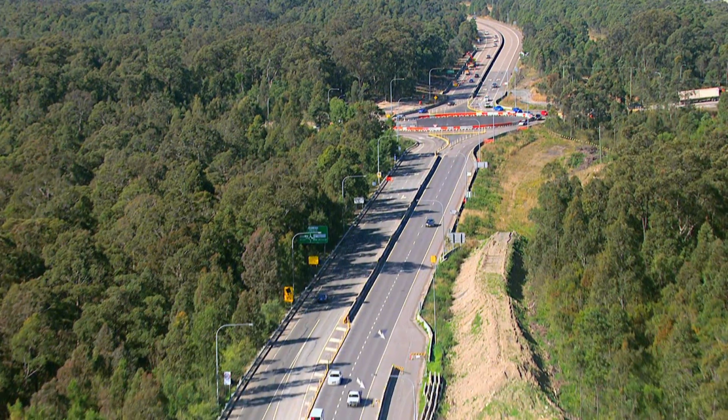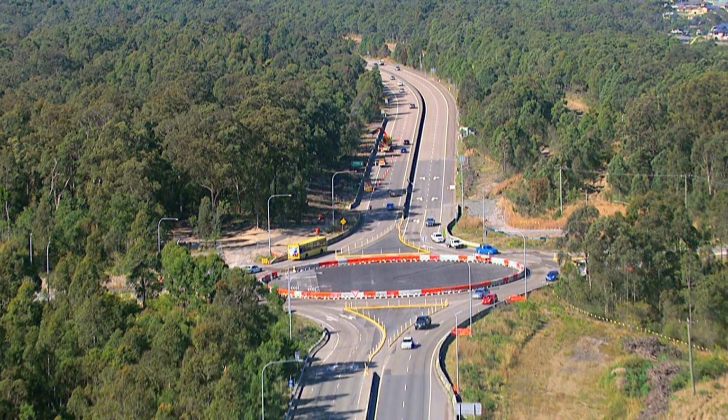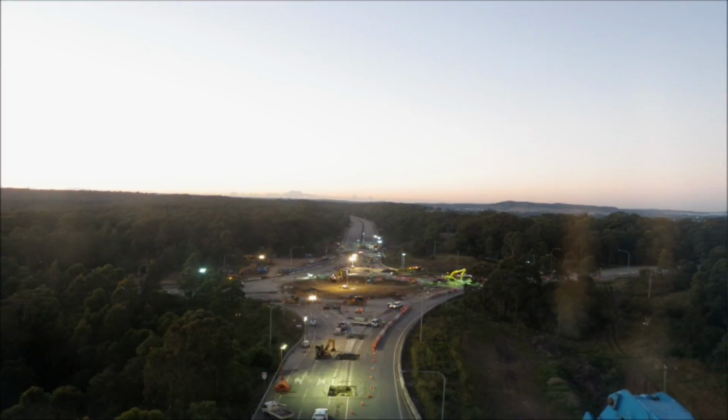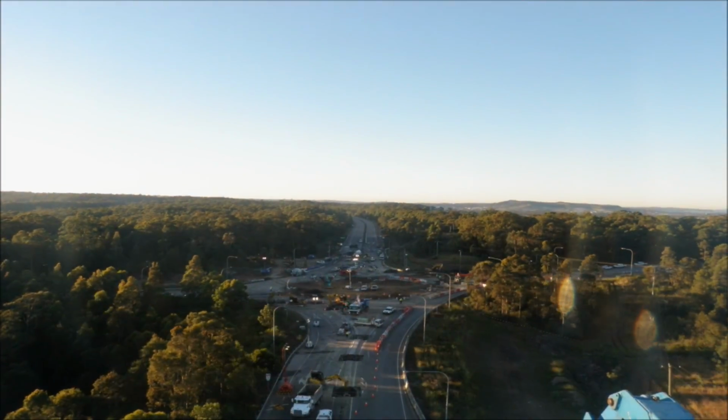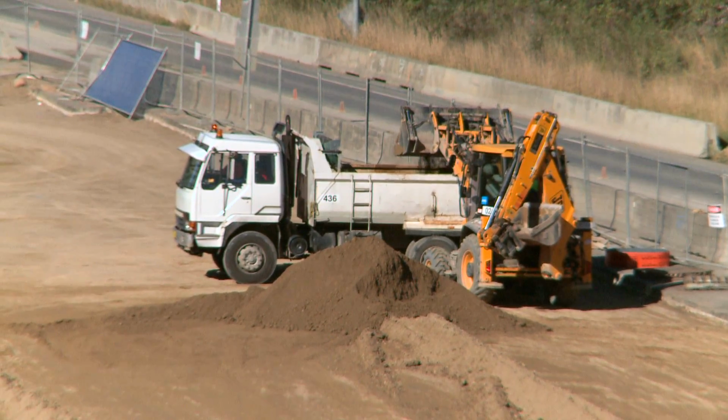The intersection at Cameron Park Drive has been added to the work being undertaken by the Alliance. The work that we're doing there involves installation of new traffic control signals and removal of the existing roundabout. This work's going really well. Ultimately, the intersection will have new traffic signals in time for the Hunter Expressway to open.